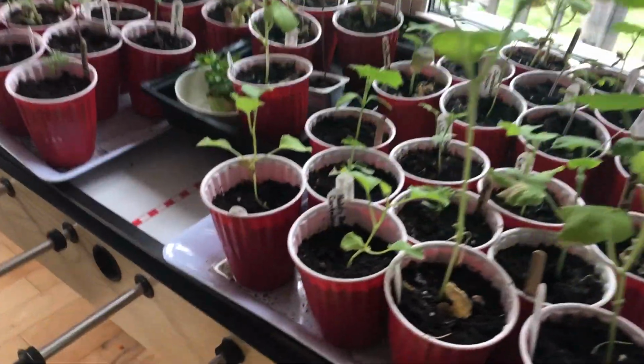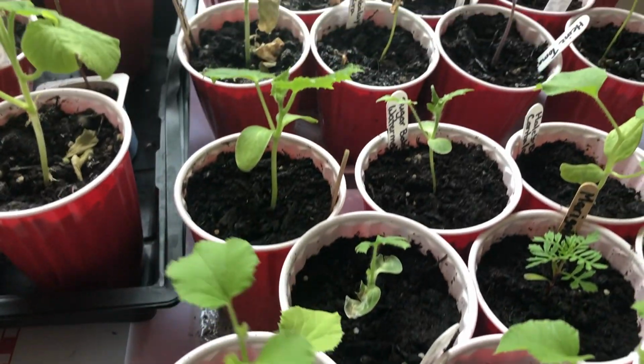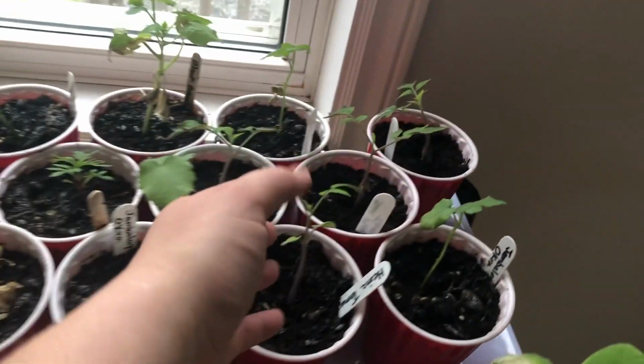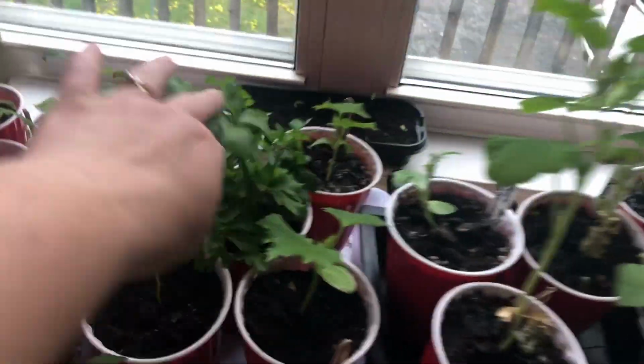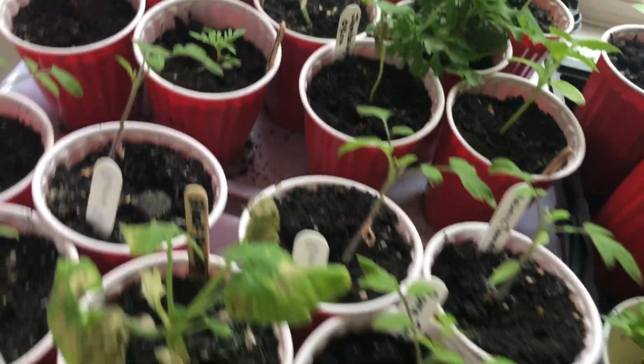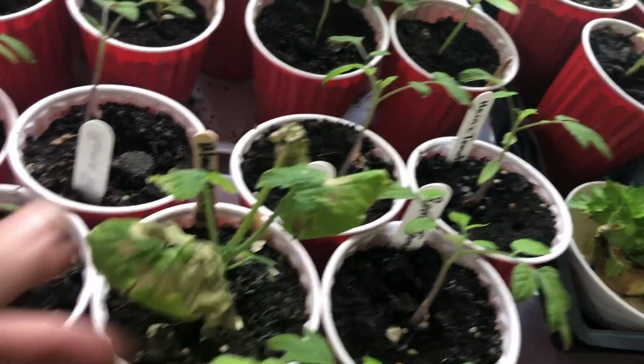Here's my plants. They're just not doing so well, some of them. Not sure what's going on. Some are okay. Some are just not so well. The celery is doing great. That was from one we had from the store. We kept the bottom. But some of them are really struggling. Not totally sure why.